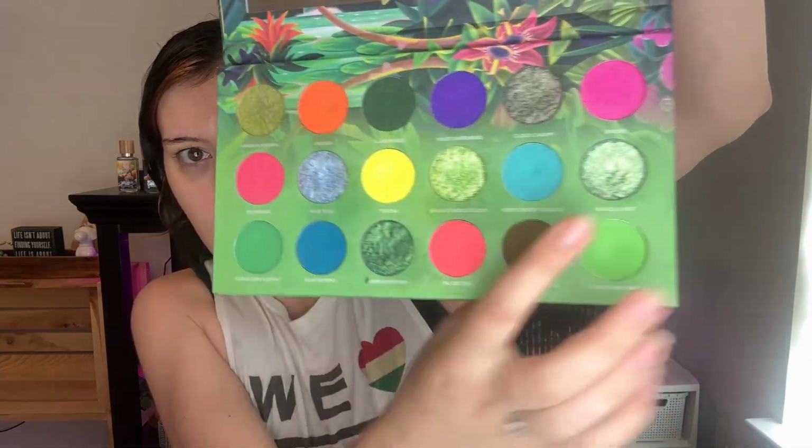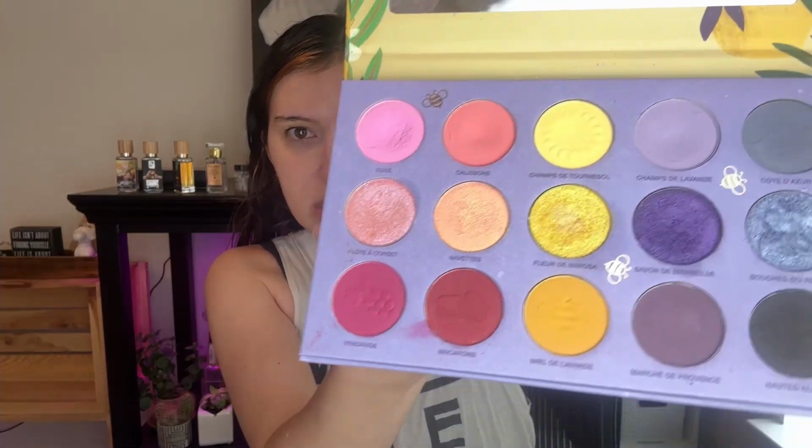So I used the Monteverde palette, which was gifted to me on my 30th birthday almost 2 years ago. I used the hot pink on my crease yesterday because we went to a Pride festival, and then I used the Fils de Provence palette. I used Rosé, which I think has been discontinued too, but they're very different because I needed pink for Pride.